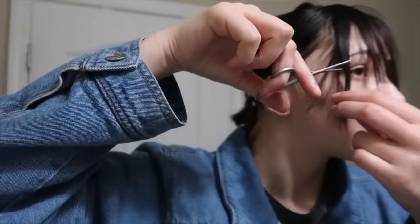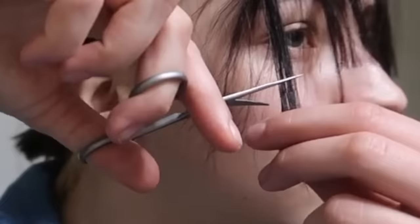Why did that hurt? Ow. We're taking random pieces. That's kind of the technique we're doing. Little by little, right? That ain't easy. They're way too thin. That's too short. We're going a little too short for my liking. See, this is what I wanted to avoid.